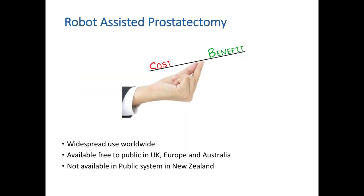Obviously, with everything in medicine, there's always a question of cost and benefit, and robotic surgery is probably one of the more controversial issues, at least in New Zealand. Although it's available worldwide and available to the public in the UK, Australia, and Europe, unfortunately we don't have it currently available in New Zealand for the public.